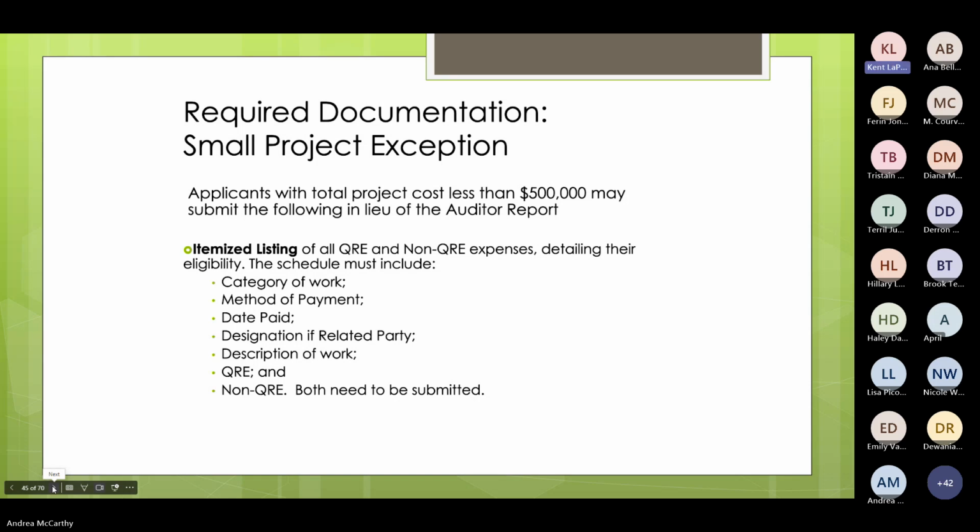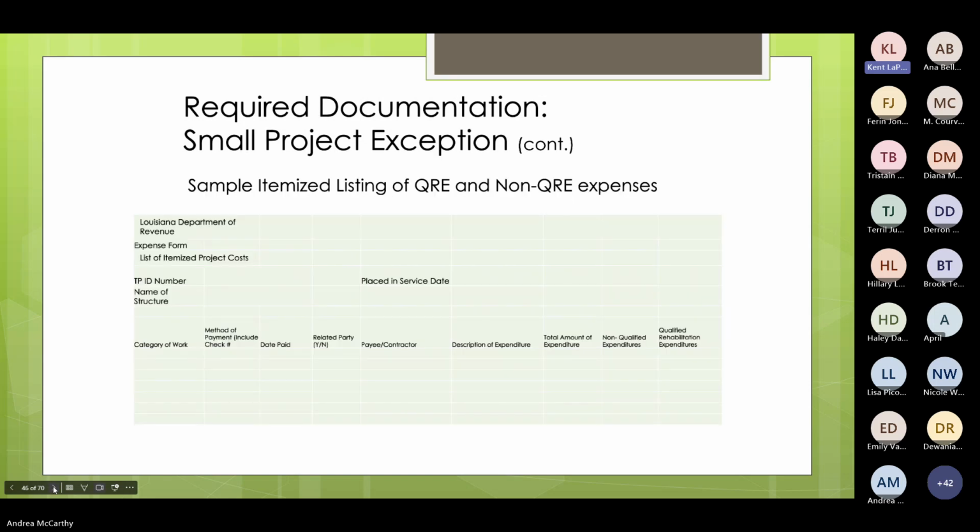So applicants with total project costs of less than $500,000 may submit the following in lieu of an audit report: an itemized listing of all QREs and non-QREs expenses, detailing their eligibility, and the schedule must include the category of work, method of payment, date paid, designation if related party, description of the work, and whether it's a QRE or non-QRE. We need both QREs and non-QREs. The next slide shows an example of a report spreadsheet that can be used to accomplish this.